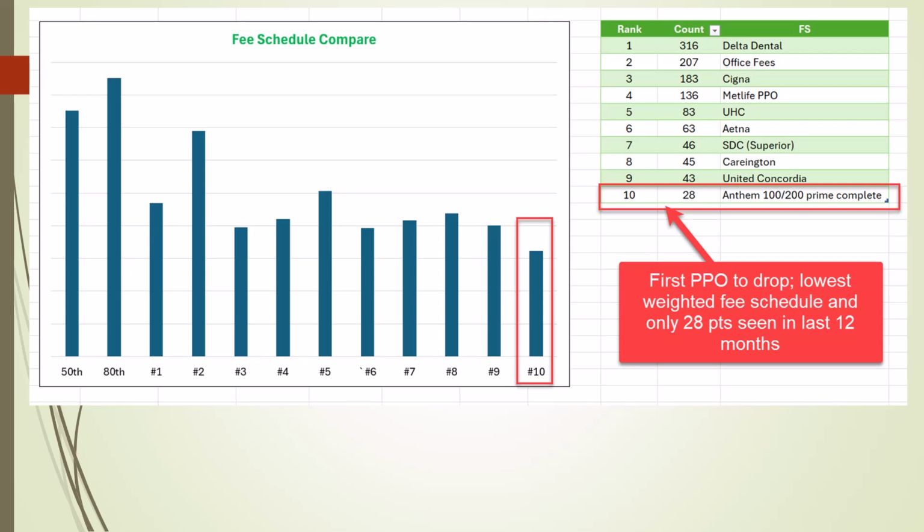Finally, review your PPO contracts carefully. Understand the required lead time to notify carriers and patients before leaving a network. This avoids surprises and ensures compliance with contracts.